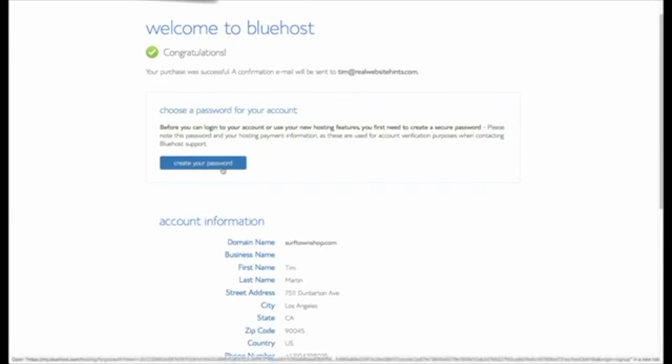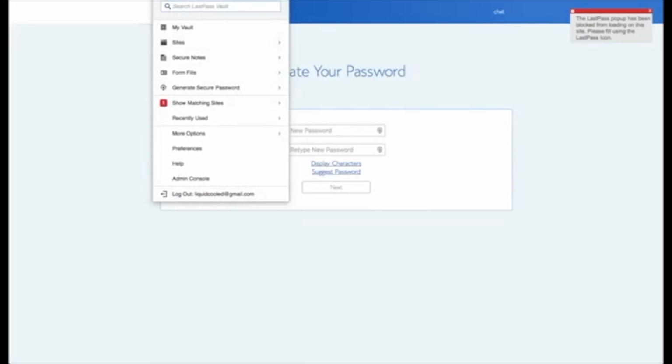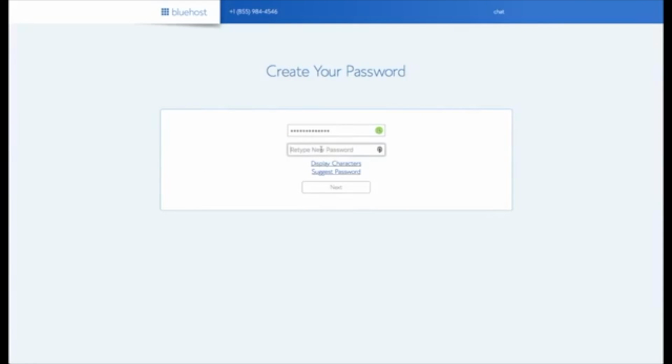Okay, and then let's go ahead and create a password for your account. I use LastPass to manage all my passwords, and I think that's a really good idea for you to use some sort of password management system. I like LastPass. It's the one I started with, but there's other great options like 1Password and some other ones. And then I'm just going to use it to generate a password for me. Go ahead and enter that in. Agree to the privacy policy again.